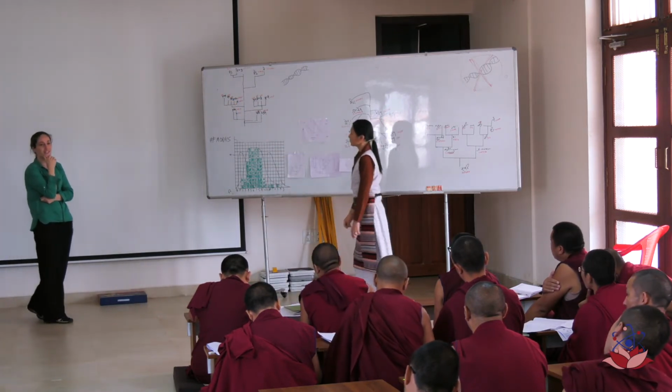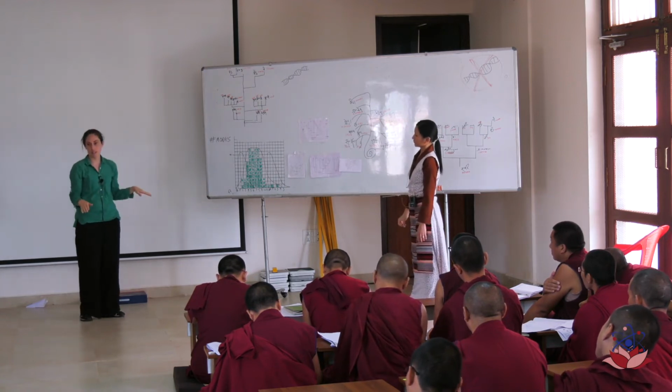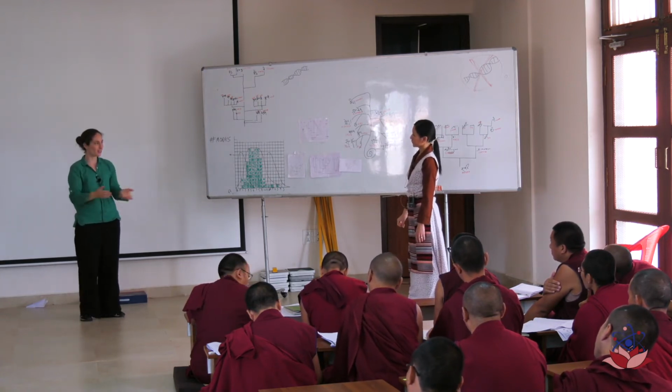So now when scientists find a new species to place it on our tree of life, they look at the DNA first before looking at other things.